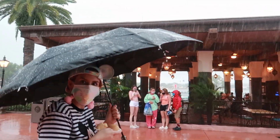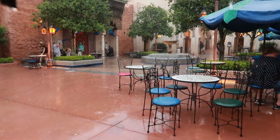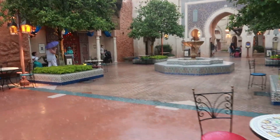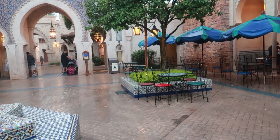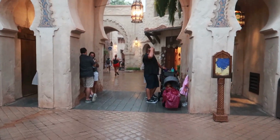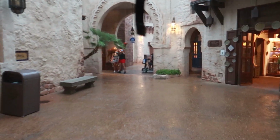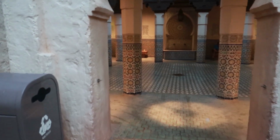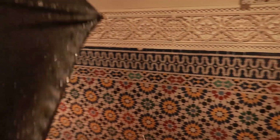This is Kelly's nightmare. It's like, no, it's okay. Let's go back into Morocco and try to find something. We can also go into one of the shops here. Oh my goodness, my legs are soaked. Good thing my phone is waterproof in a way. Man, oh man, this is crazy. This storm is nuts. Go in here maybe? Oh, perfect. And it's covered.